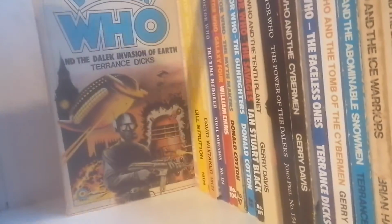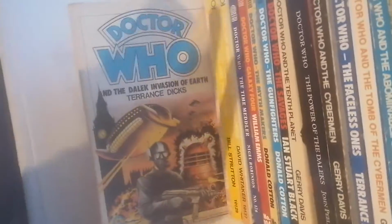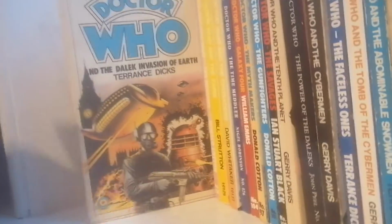Also, that was the other thing I was going to say actually. Apologies for the noise if you hear a noise outside and like throughout the house. It can't be helped. Anyway, interesting cover because it's not true to the story. It's obviously taken from the Peter Cushing film.